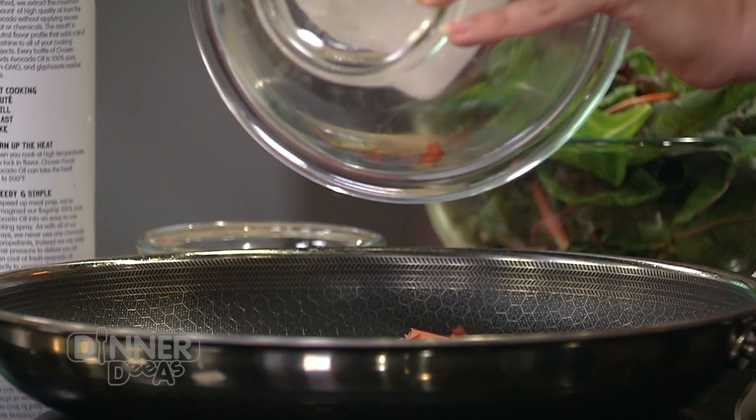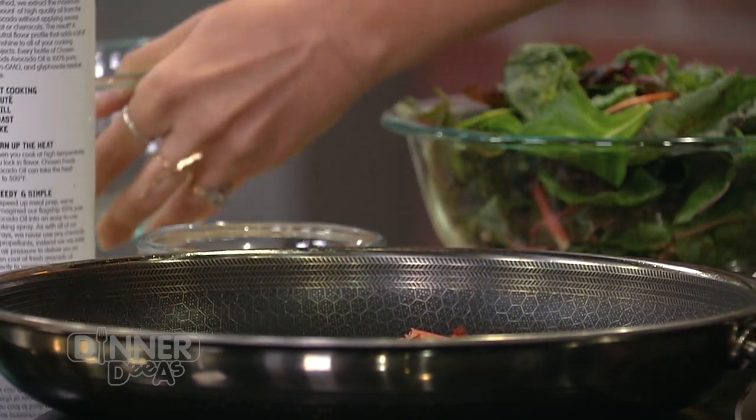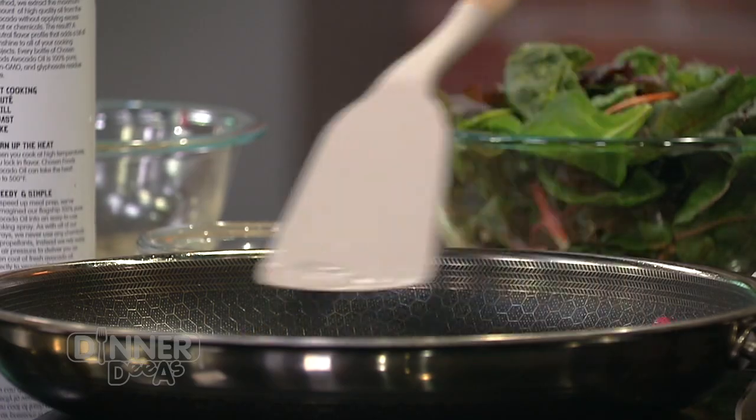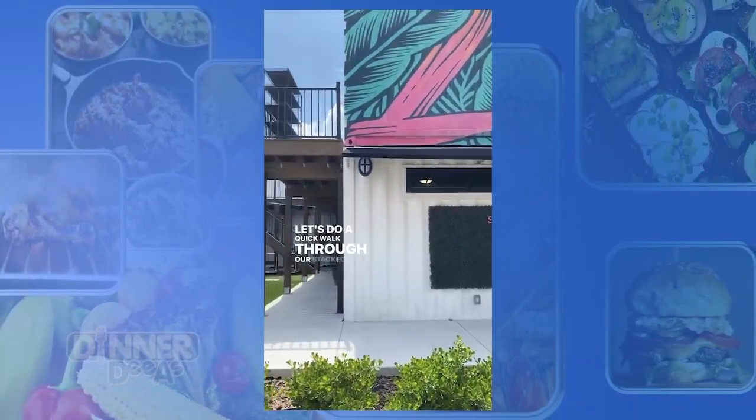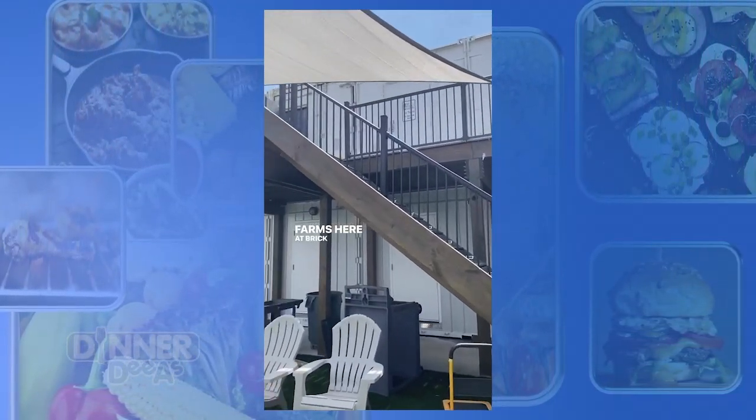Okay. So I'm gonna throw in the stems. Look how pretty. Nice. Aren't they gorgeous? Can you believe that this was just grown indoors? And not just grown indoors, but grown in St. Pete. In St. Pete. Downtown St. Pete. That's right. An urban metropolitan area where there is a farm that is growing.